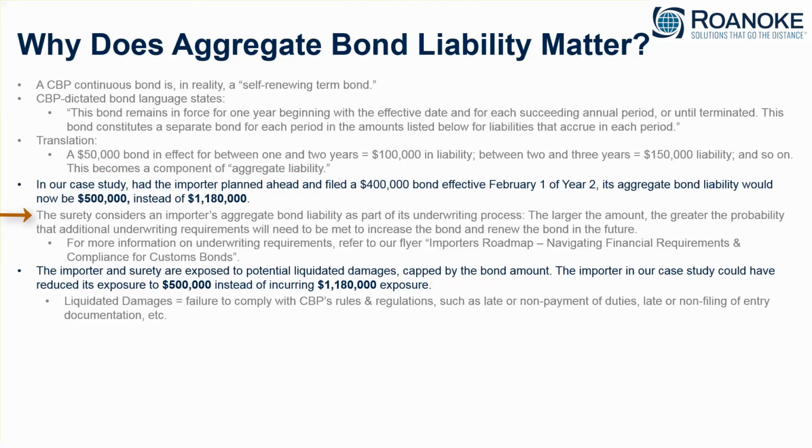The larger the amount, the greater the probability that additional underwriting requirements will be needed. Also, the importer and surety are exposed to potential liquidated damages capped by the bond amount. The importer in our case study could have reduced its exposure to $500,000 instead of incurring the $1,180,000 in exposure. We strongly recommend that importers work with their customs brokers and their sureties to determine the correct bond amount for the importer.